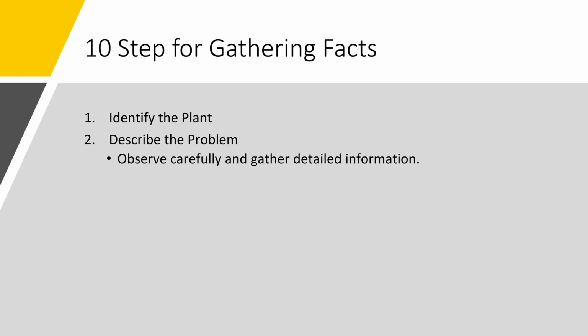Next, we're going to describe the problem. What appears to be wrong? What change have you seen in parts of the plant? Is this happening on new growth or old growth? Is there a change in leaf color? Is it the entire leaf, or is it between the veins? Is there tissue damage, or is it in the center of the leaf? We're going to ask you a lot of questions.